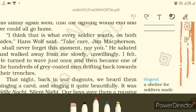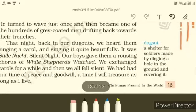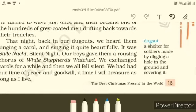their trenches. So on his way back, he just turned back and waved at Jim for one final time before joining his troops. Okay? Moving on to the next paragraph now.